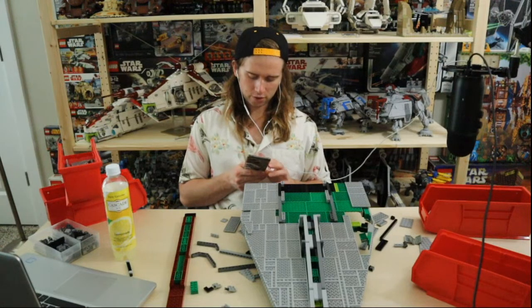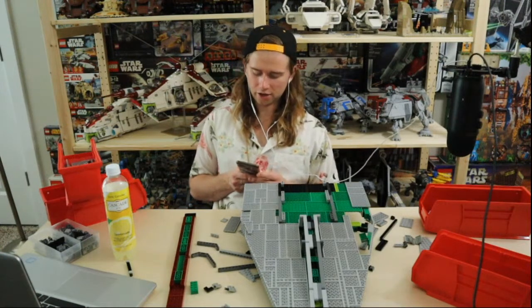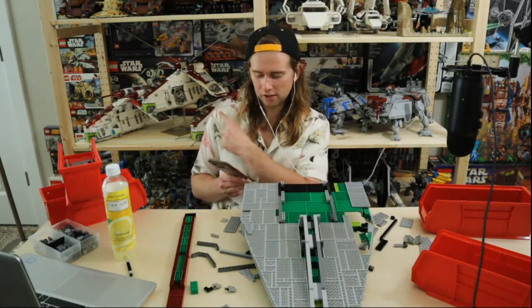Coconut, do you know how to make a 501st LAAT? Yeah, you just recolor it. Just take one of these and then change the colors.